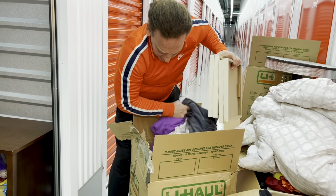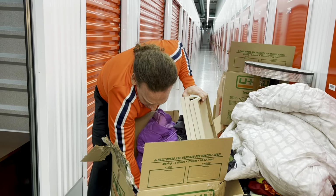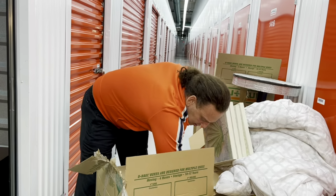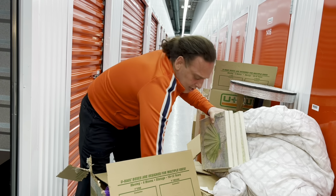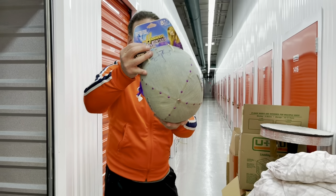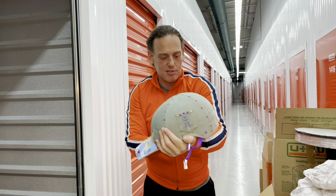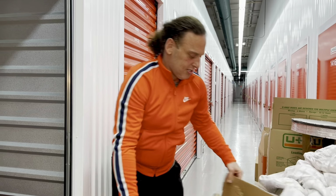Art, some knickknacks in there, some old blocks. Looks like toys, a helmet, a Hannah Montana safety helmet. I should put this helmet on for buying this unit because I'm special, but I'd probably get head lice and that sucks.